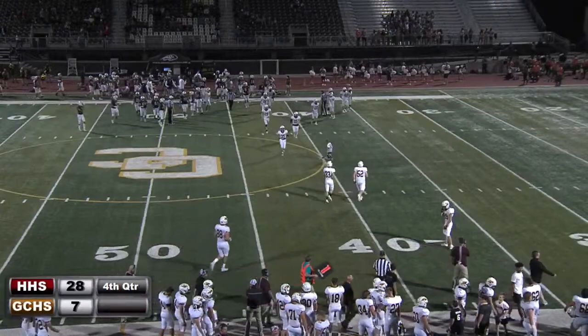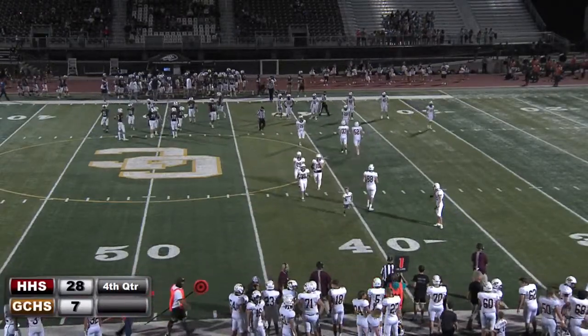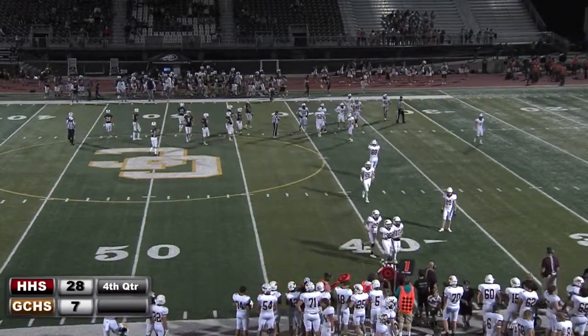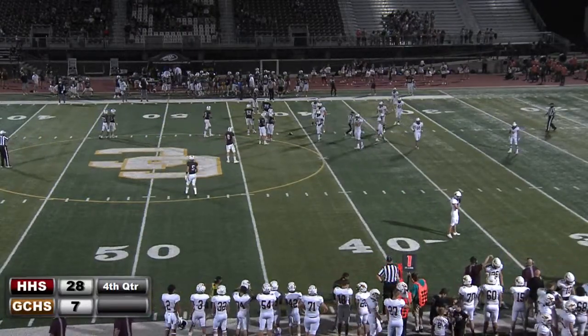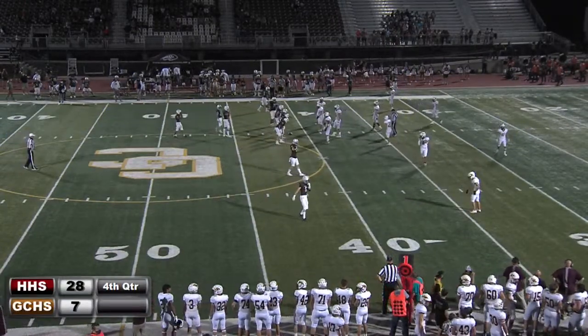We said in the pregame show the special teams would play a big role tonight, and boy did it ever, as Garden City gets themselves in good field position at the Hays High 41-yard line. It's not their best field position of the night. They started at the Hays High 30 once.